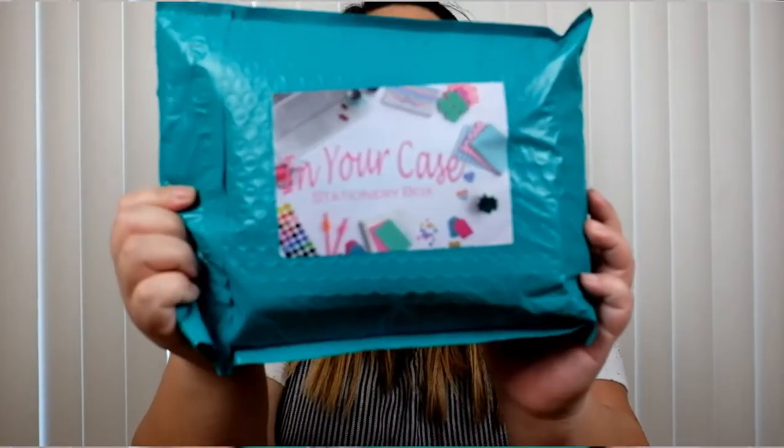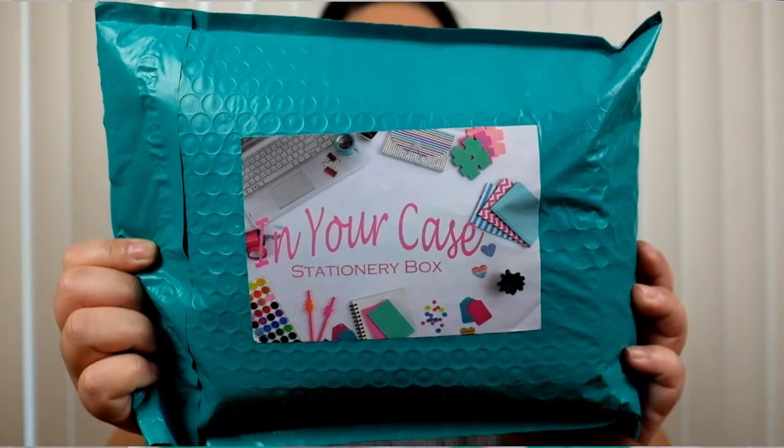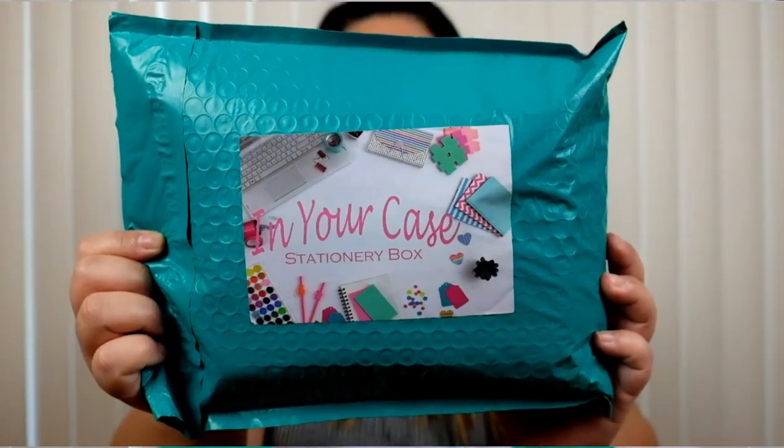So this one I also got from Cratejoy. So again, I will link everything below. You'll see it. But Cratejoy has this specific one here. I'm really digging the color of the packaging, the package itself, the envelope. It's nice, eh? It's really nice. Yeah, so I really like it. It was very colorful, but let's start.